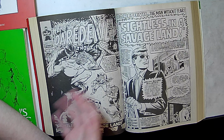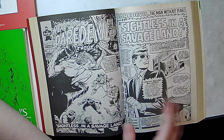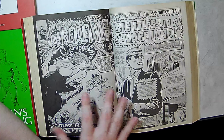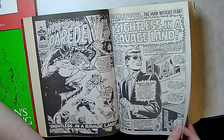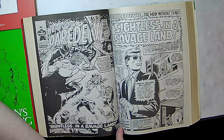So, first issue with Kazar, kind of boring. Kind of boring first issue. It's been quite a long time since I've read it. So I just kind of wanted to do a flip through. The other thing that I love about these essentials is that you get to see the black and white. So you get to see him being inked. Who he's being inked by, I don't know. It might even just be him inking himself. I'm not entirely sure. It's very interesting that Jack Kirby did the layout.